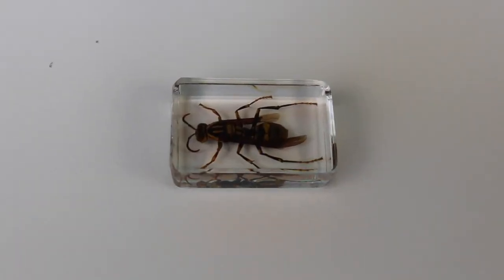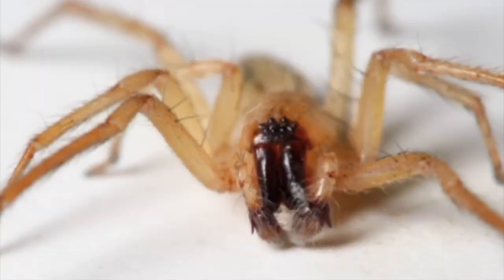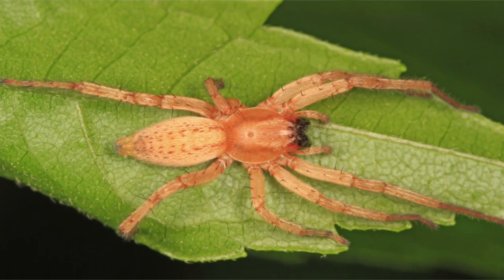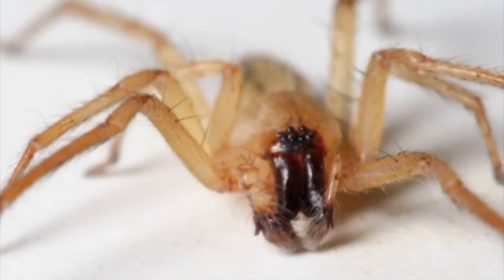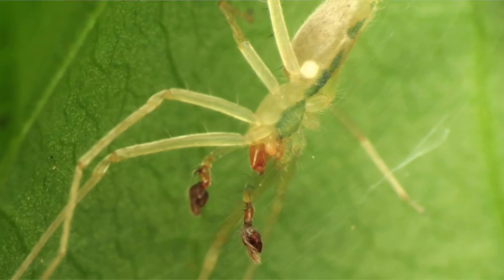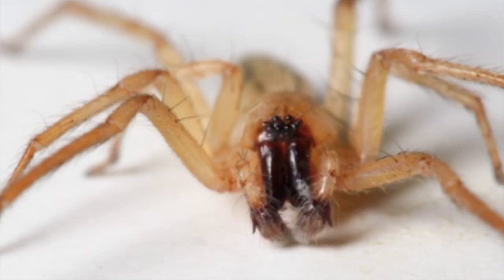On to our next bug, the ghost spider. Hello, I'm a ghost spider, and we like to hunt at night. Like most spiders, we have 8 eyes and we can spin strong silk. Ghost spiders don't use their silk to build webs. We are wandering hunters and only use our silk to cover newly deposited eggs and to build ourselves a cozy sack-like nest.